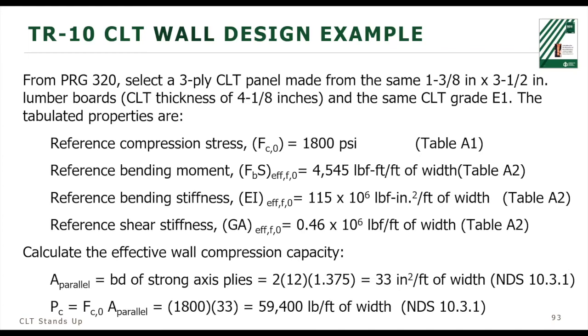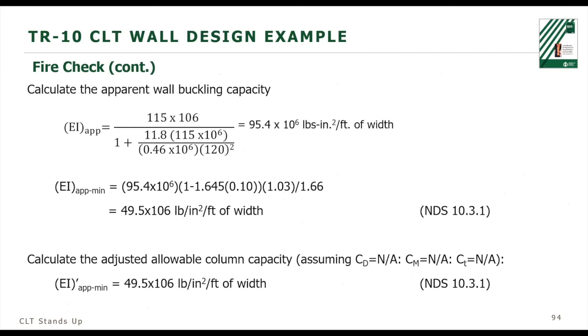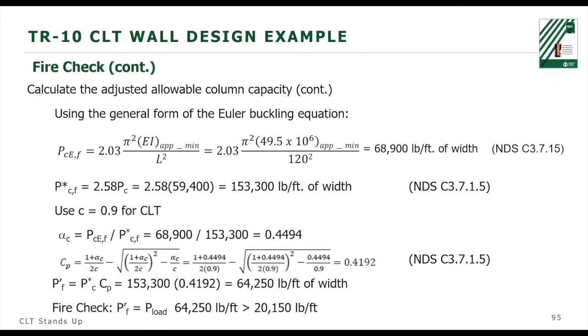So we go back into PRG 320 and we can pull these section properties from tables A1 and A2 and calculate the wall compression capacity. Again, this is the same thing that we've done in our previous example. This is calculating the capacity of what's left after we've lost our layers to char. Same calculation with the apparent wall buckling capacity, again the EI, the buckling stiffness. We are going to use our adjusted EI apparent minimum to determine the necessary buckling characteristics and coefficients.